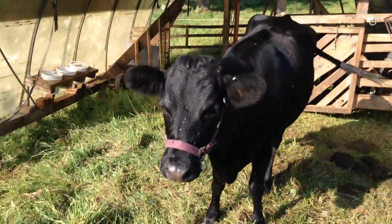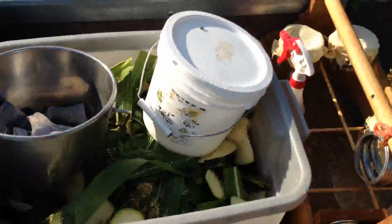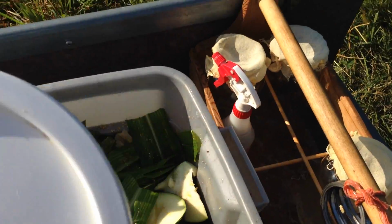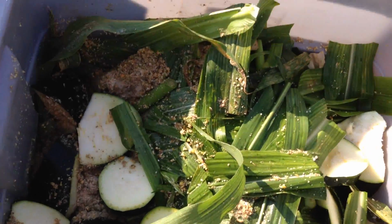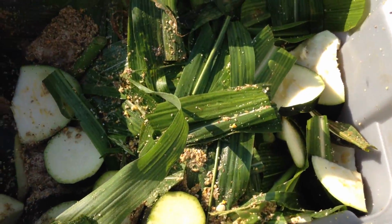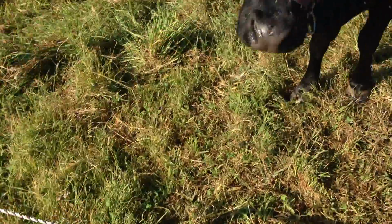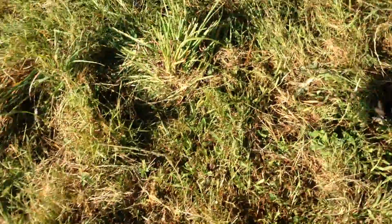All right, so we're ready to milk. And I got, here, let me show you the treats that I made for her. That corn, I chopped it up. I chopped up some giant zucchini in here, and I put a little bit of grain on top. She likes that. Huh, sweetheart? All right.